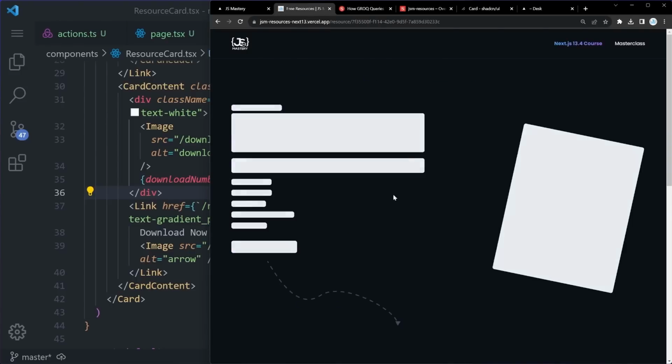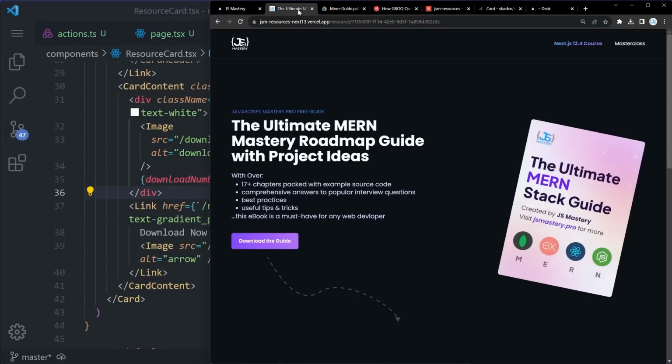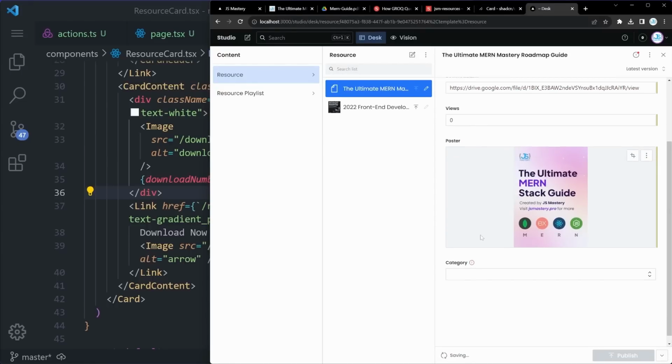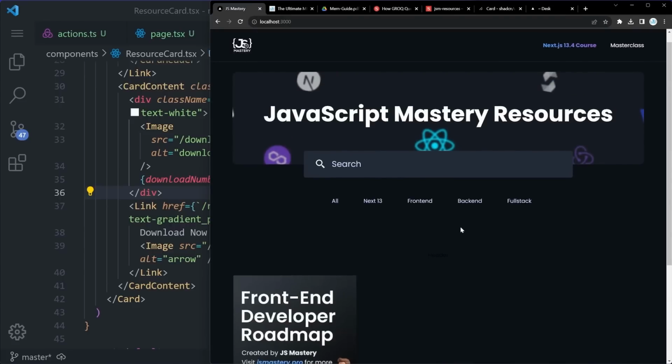Let's copy the download link right from here. It's going to be another Google Drive link. So let's add it there. Views 0. And I uploaded a poster. The category in this case is going to be full stack. And let's click publish. As soon as you do that, let's see what's going to happen.